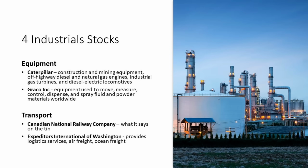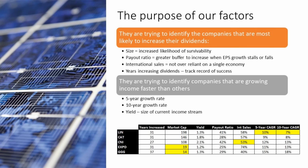So let's talk about our factors. We've been talking about Q-scores. What makes up these Q-scores? Well, we have 7 factors, all right? This first set of 4, they're trying to identify the companies that are most likely to increase their dividends. So size, we value the size of a company. That increases the likelihood they're going to survive because larger companies can take advantage of economies of scale. They have more favorable terms when it comes to loans and access to capital.